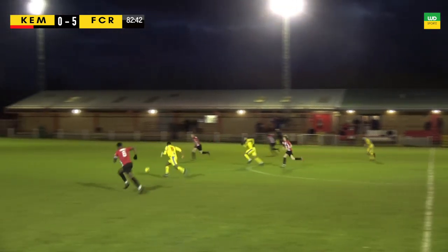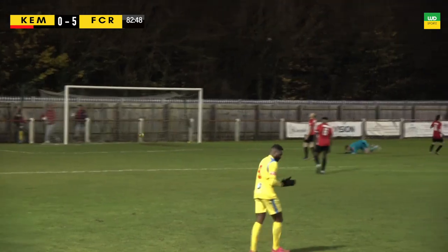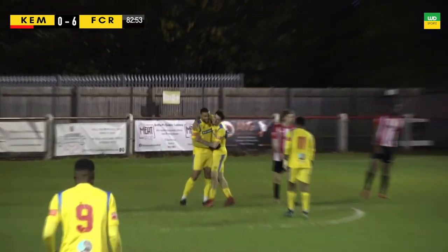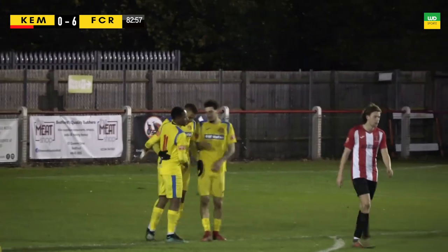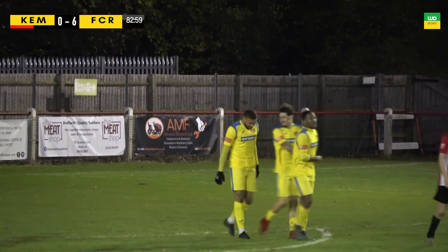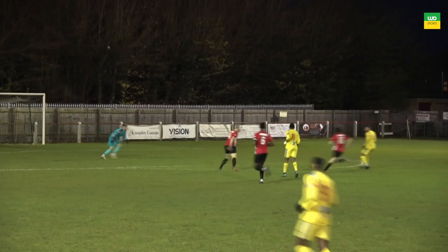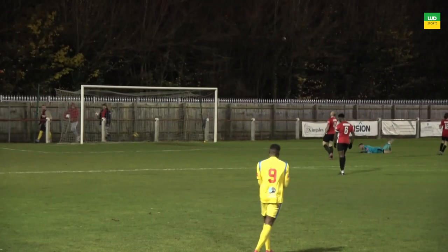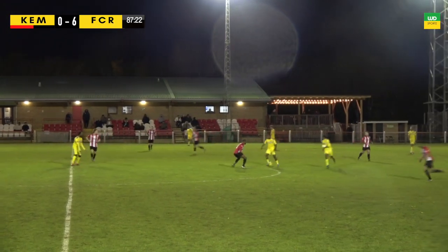Oh, that's a loose pass, and they're through here, FC Romania. A big chance for them. It's played in, it has to be, surely, and it is 6. It's Jonathan Edwards. Well worked goal, good pressure again from FC Romania to put Kempston under the ropes, on the ball, and yet again they make use of their intelligent and quick forward play, and it's a wonderful finish as well from Edwards.